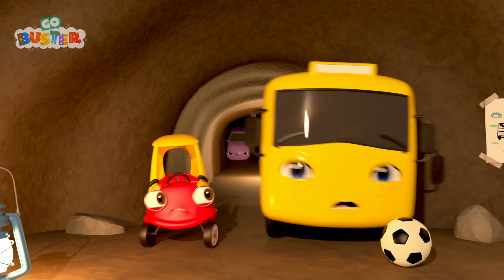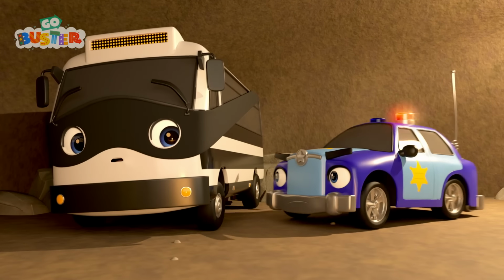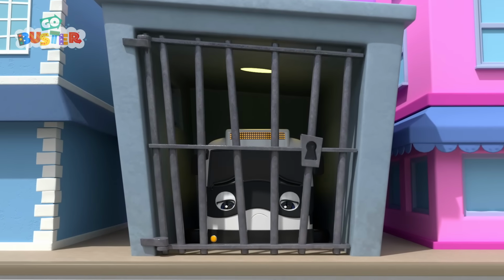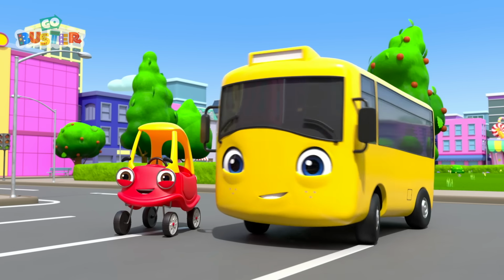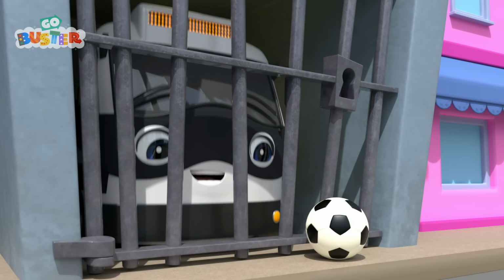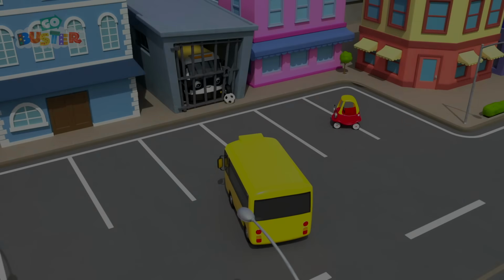But what's that noise? It's Scout, and she's brought Otis the police car. She tells him that Bandit has been stealing things, and Bandit ends up in jail. But what's this? Buster and Cozy have come to play with him. Stealing is wrong, but they know Bandit is really sorry, and he only wanted some friends.